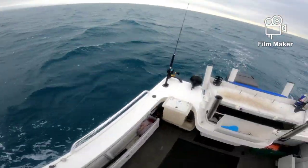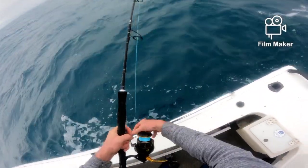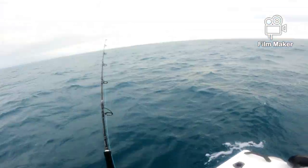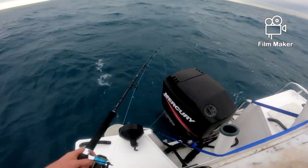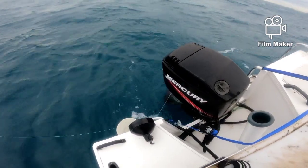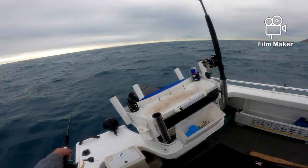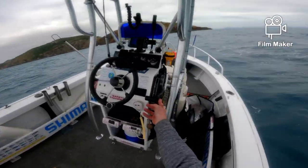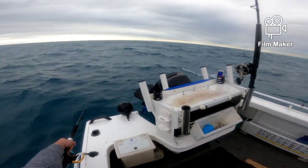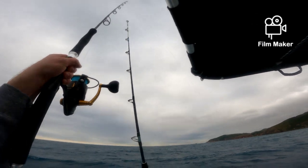Up on this rod and bring him in. Oh, don't do this now. As I thought, it's completely done. She's pretty rough, pretty hard by myself to do this one. So I just use one fishing rod when you're by yourself, but I still haven't learned.